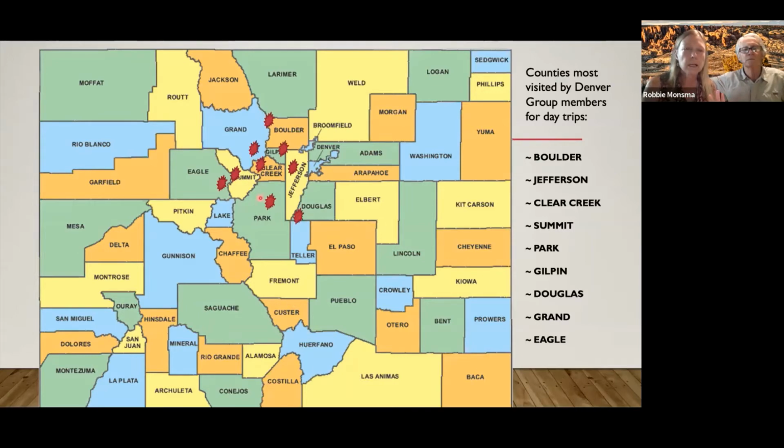But on a day trip, it's generally these counties: Jefferson, Clear Creek, Park, we were in Park today, Summit, a little bit into Eagle County, Gilpin, Grand County, and Boulder, and sometimes a little into Larimer. And we just recently started doing a lot down in Douglas County because they're starting to really put a lot more trails together and connecting trails. So Jim, I know you're there. And by the way, if you are a trip leader like Jim, feel free to chime in or to send us information later that we left out.